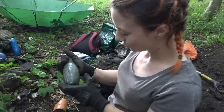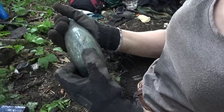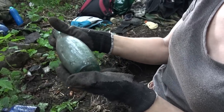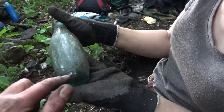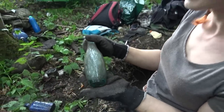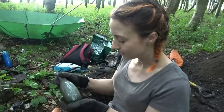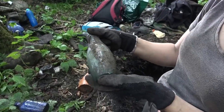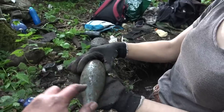And it does have a pictorial on it, which I think is one we've seen before. It's quite faint. It says trademark. And there's this sort of Dalek looking thing, which I think is a distiller. I think we found that out last time. Okay. That's very nice. So I think it's an aerated water bottle. Lovely.